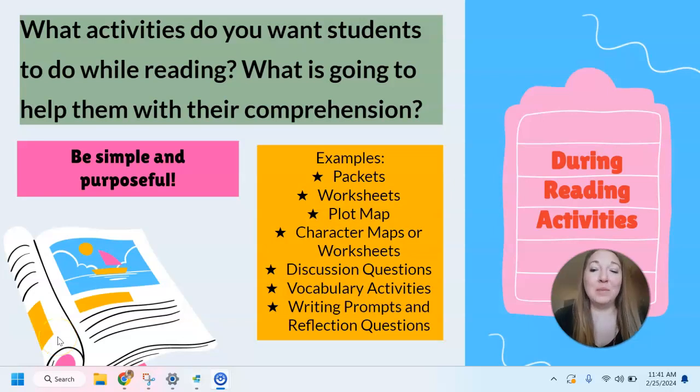So the point I am trying to make is less is more. Just be purposeful about what you're giving them. Don't just give them stuff to make sure that they have all this stuff to do. It could be as simple as, and most days in my class, we read a chapter and then I'm going to give them a couple questions to answer based on the chapter.